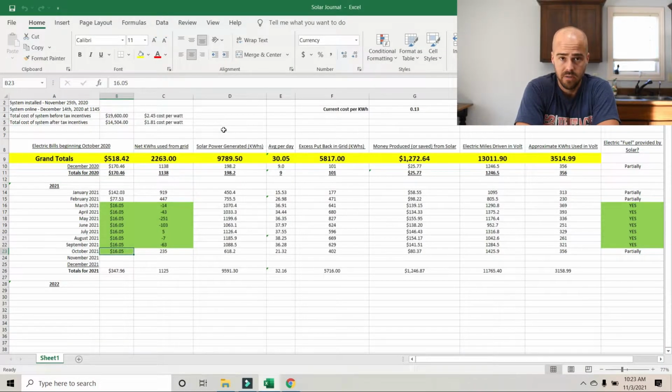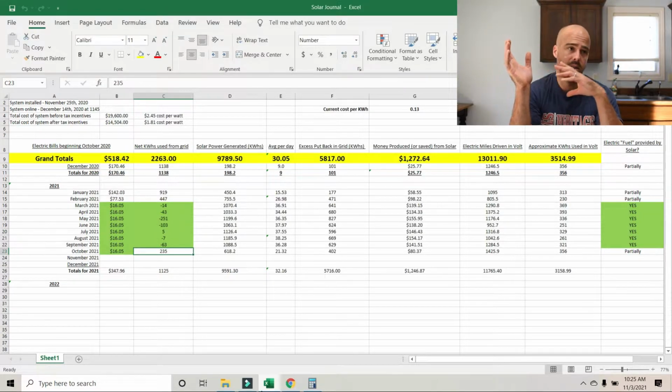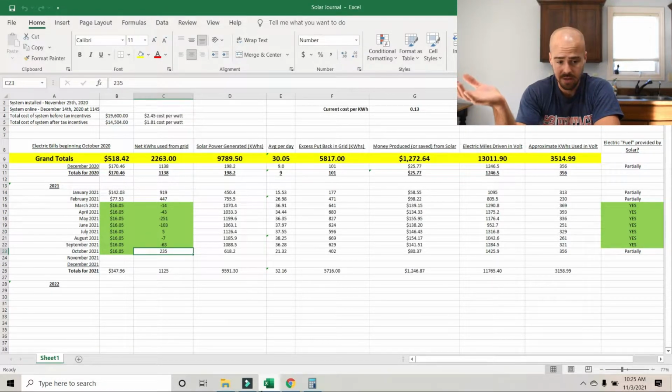That was my electric bill for October, $16.05. That's $15 plus taxes. Regardless, you're gonna pay $16.05 where I live for power. All right, so here's what's interesting. So net kilowatt hours used from the grid. This is what we pull from the grid, and then subtract what we produce. If it's negative, that means we produce more than we pulled. If it's positive, that means we pulled more than we produced. Anyways, you can see from this that it's 235 that we pulled from the grid. So we should have to pay for some electricity, right? Wrong, we'll come back to that.